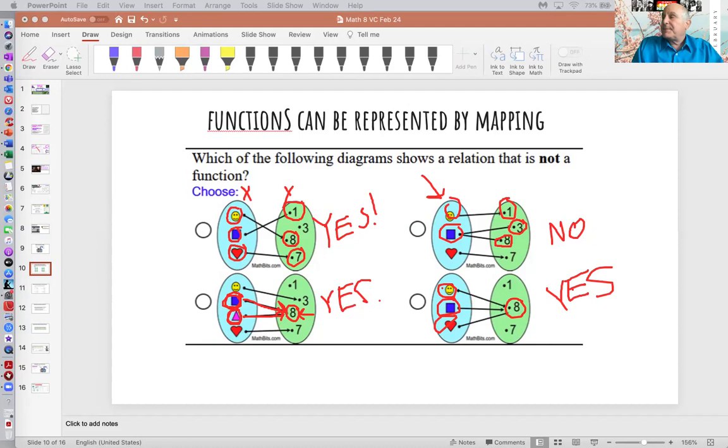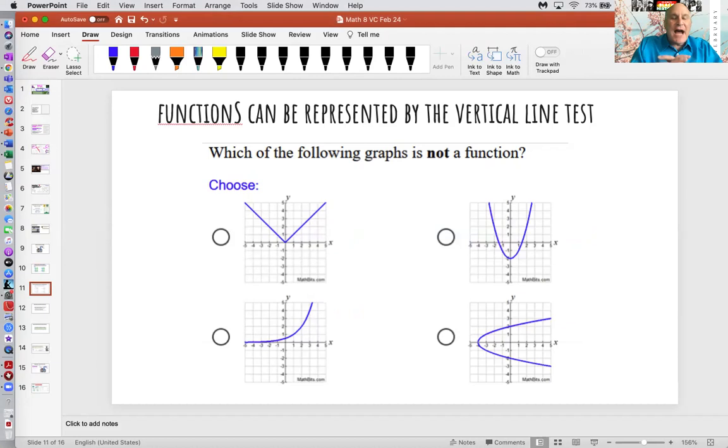Oh, good Lord, we only have 3 minutes left. No matter how much time I add, wow, it seems like we never have enough.